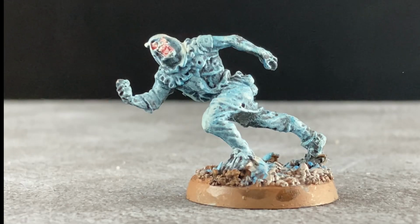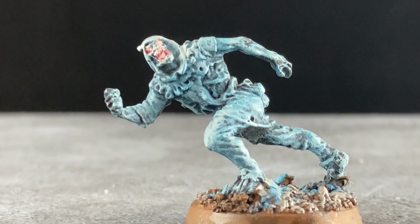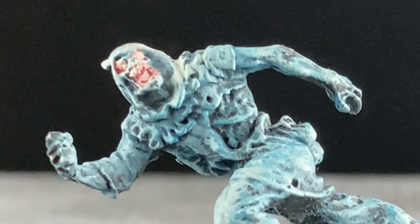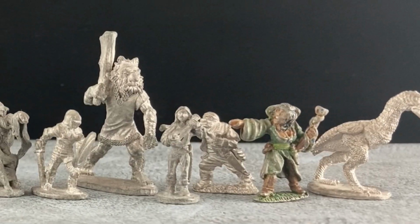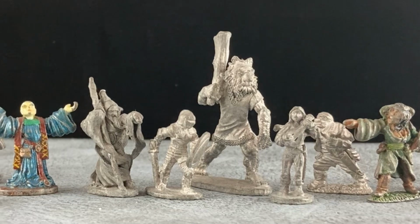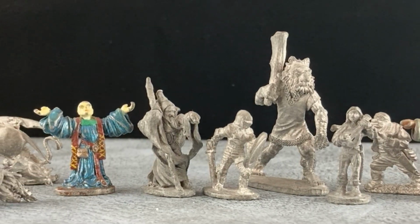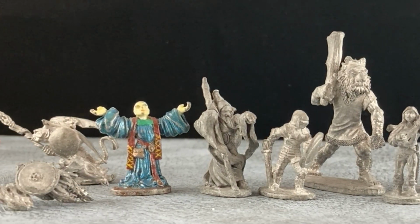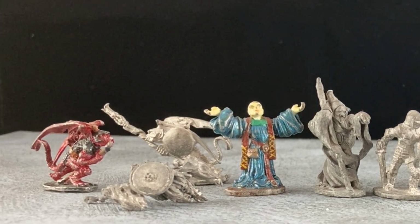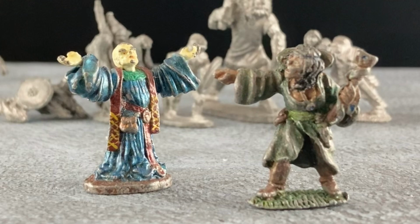I also get this rather creepy, almost finished ghost miniature of some sort. I quite like the paint job on this, and I think I'll just fix up the base. We get a selection of vintage late 1970s Ral Partha lead miniatures, 25 millimeters, and as old school as anything in the world. Nothing more old school than a lead miniature with an enamel paint job.